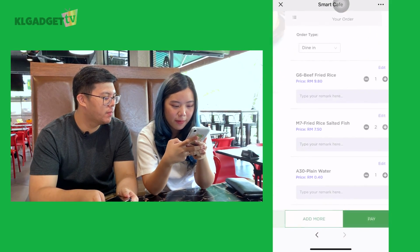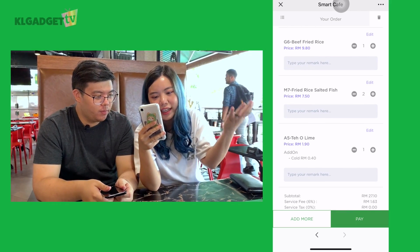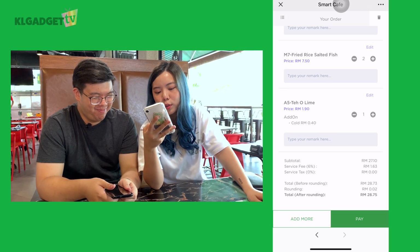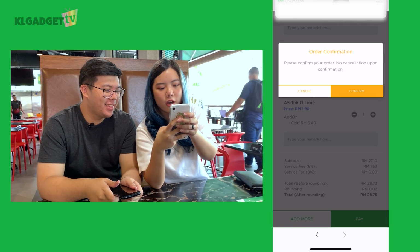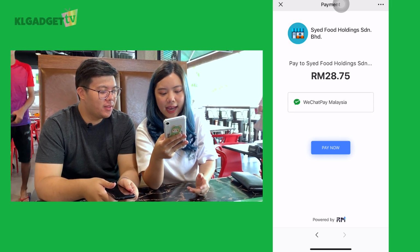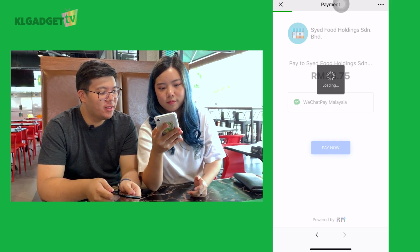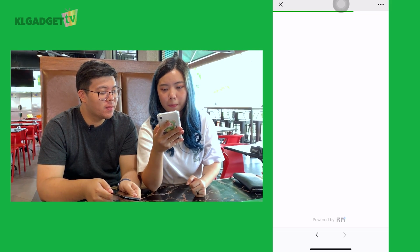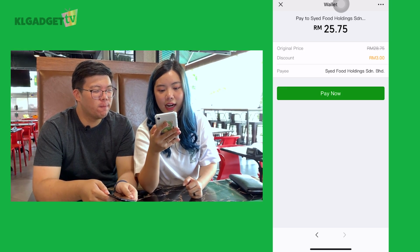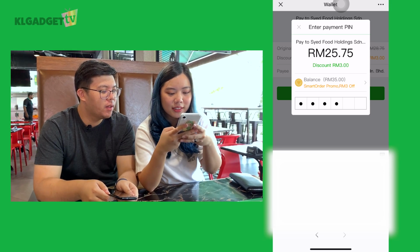Alright. Confirm and pay. So we order beef fried rice with salted fish, and teh o 5 ice. Okay? It's 28.75. Confirm your order. Yeah. Pay now. Pay now. Yes. Pay now. Oh my god, they asked me to pay now 1,000,000 times. Where did it go from?